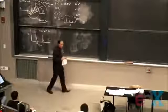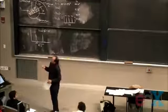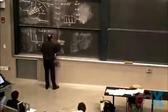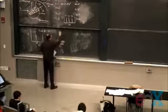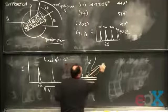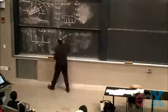Very strange. So what was happening? Now, what I forgot to tell you is that their target was a single crystal of nickel again. Here we go again. It was a single crystal of nickel with the 111 plane flat on the surface. Electrons are coming down, smacking into it, and coming off at preferred angles, like that, 50 degrees. And that was when it was 54 volts.